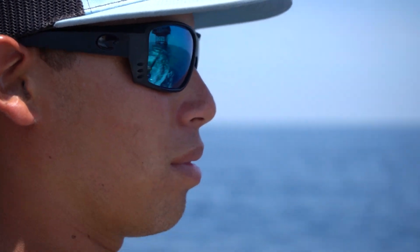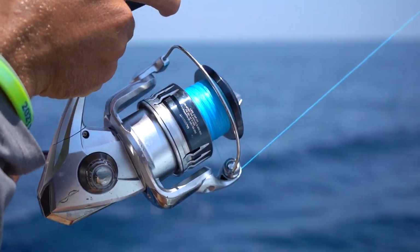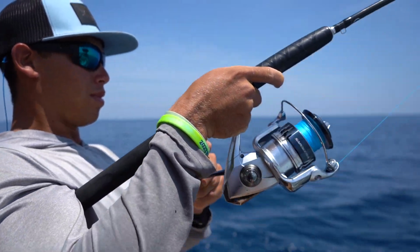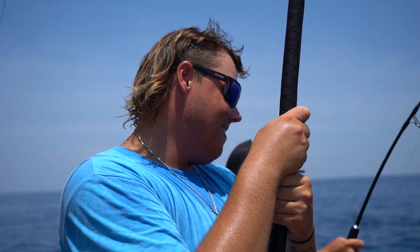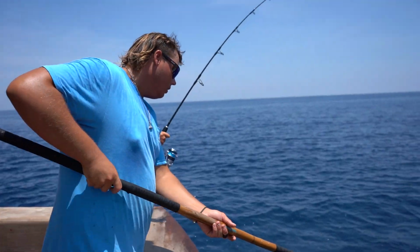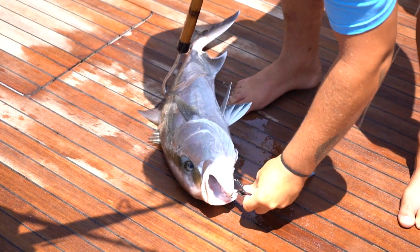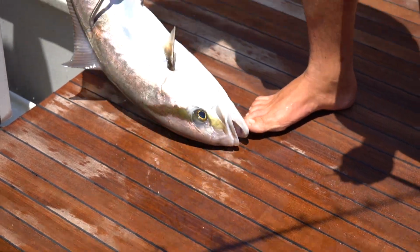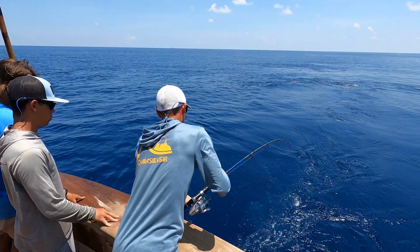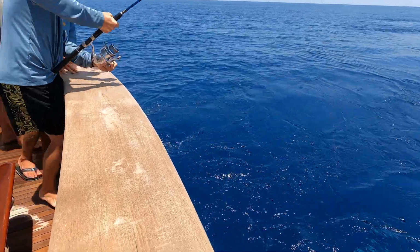Woo! That's a big one. What do you think, AJ? Gaff man's getting ready. He's 2 for 2, no misses, good shots. What do you got? That one wasn't coming off. Get off! Whoa. Nice one. That's a dog right there.